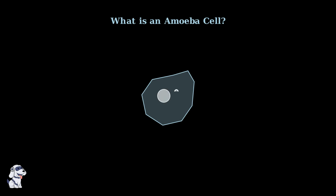An amoeba is one of nature's most fascinating single-celled organisms. What makes it truly special is its remarkable ability to constantly change its shape. Here we see a typical amoeba cell. Notice its irregular, blob-like shape with a nucleus at the center and various small organelles scattered throughout.